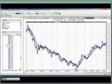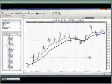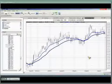Now we can argue economics, we can argue what's happening in the euro. There's a lot of different factors that play into this on a fundamental basis, but in reality, it's my opinion that the market is constantly working in the price.